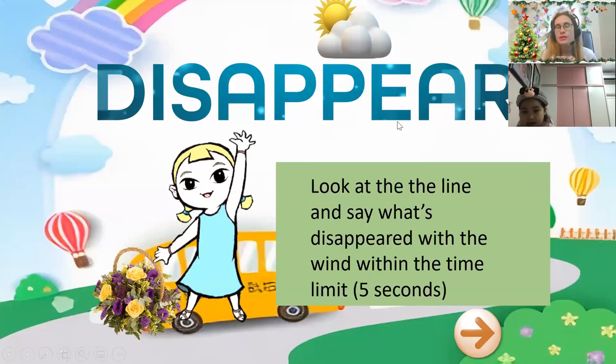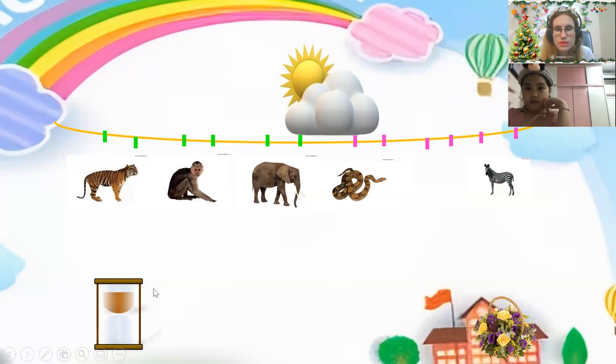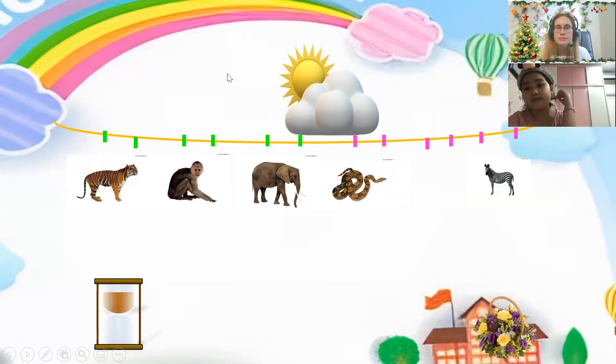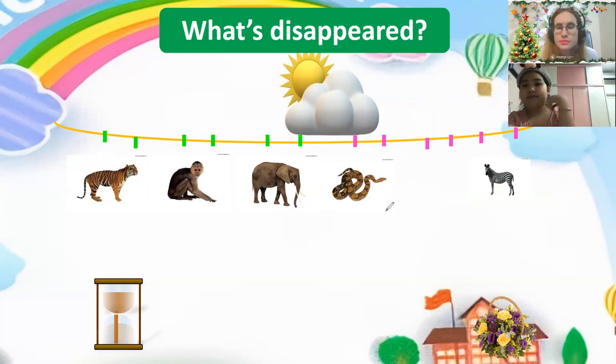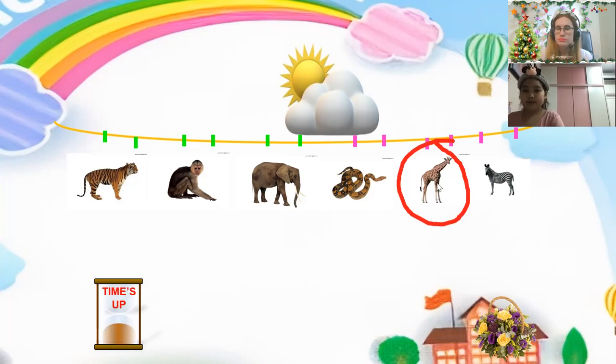Okay. Look at the line and say what's disappeared within the time limit. 5 seconds. Ready. Okay, look at the line. And go. What's missing? Lion. Nope. Giraffe. Yes. Giraffe is missing. Yeah. Okay.